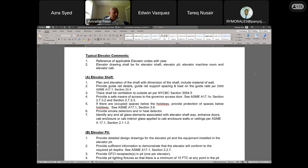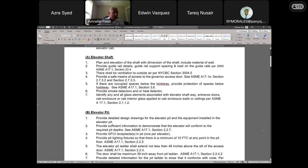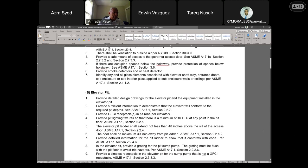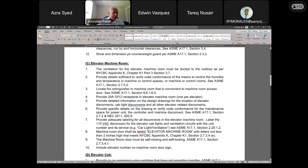Elevator machine room drawings need to show the means to control the humidity and temperature, along with ventilation ducted to outside. A fire extinguisher needs to be identified in a convenient location near the access door. From an electrical standpoint, we need to see GFCI receptacle, lighting, and information on all disconnects. The door to the room should be labeled appropriately, and it should be self-closing and self-locking.